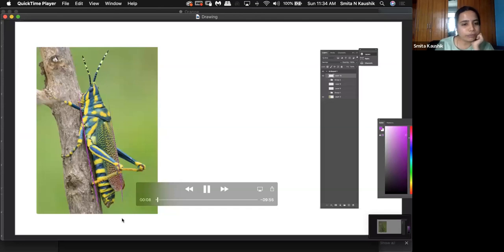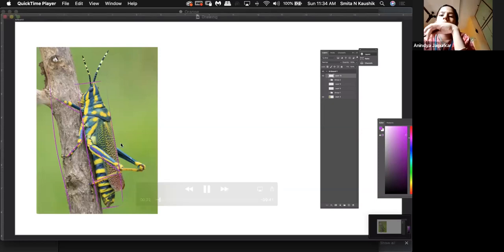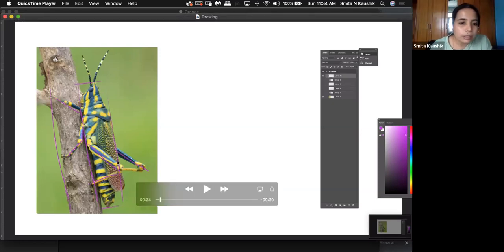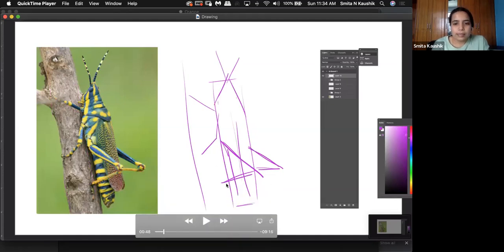I'm looking at the shape of this grasshopper. It's mainly rectangular. I hope people can see the pink lines that I'm drawing on the grasshopper. So what I'm doing here is I'm marking out the important landmarks. Just for you to see. We'll see the landmarks in a minute. So this is just an outline of this grasshopper.